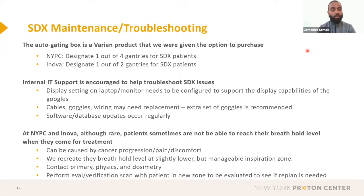Although it's very important to take your time during the prep phase and the coaching phase to make sure you have a great model, it might not be because of the practice session or the coaching session that the breathing threshold has changed. It might just be due to the patient progressing, whether it's the disease or whether the patient's getting tired or any other reasons. You're able to adjust the threshold to get a better treatment and a better scan.